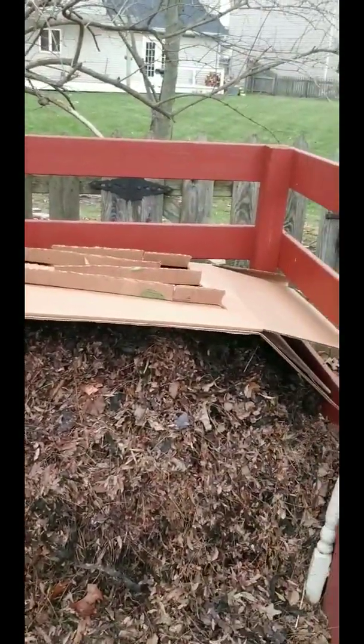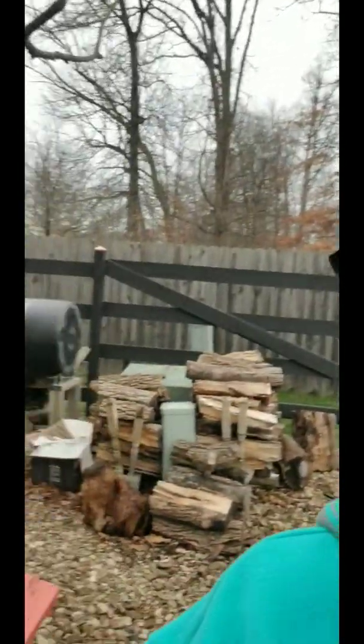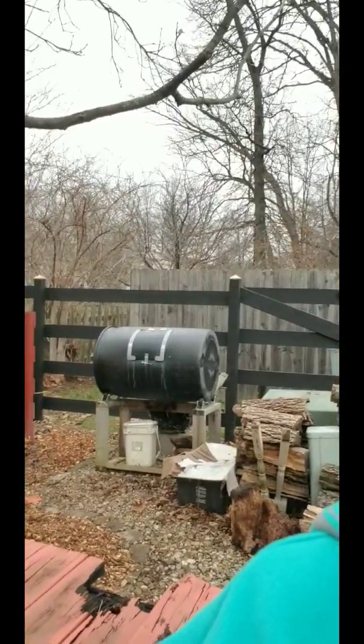She's done until she's done. And I emptied, well, it doesn't look empty. But I pulled all of the mostly finished compost out and then put it in one of my beds that needed some good stuff. And the rest of winter, I'm going to fill the barrel with scraps. All my kitchen scraps are gonna go into the big black barrel.